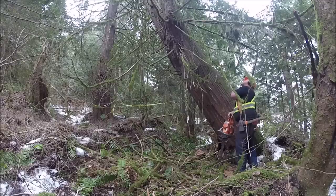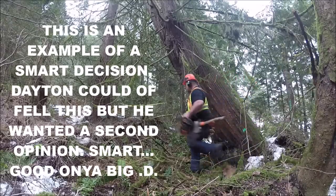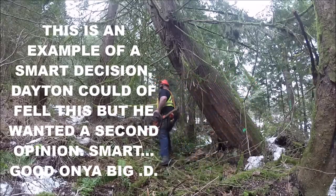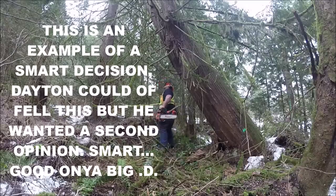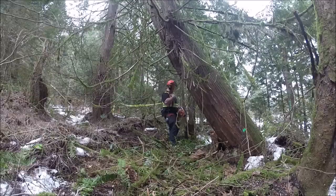Qualified assistance for this one. I need a second opinion. It's out of my comfort zone right now. It's a big, heavy leaning mature cedar, boom arm. Yeah, qualified assistance is needed for this job.